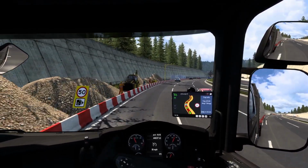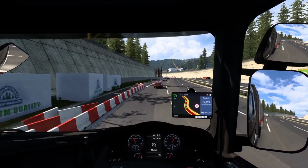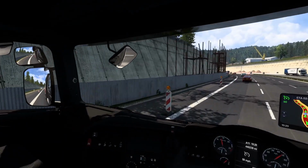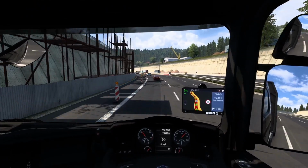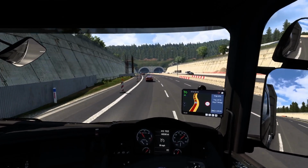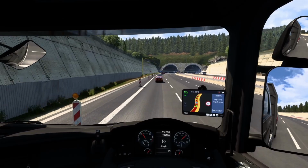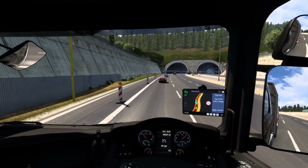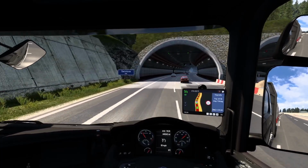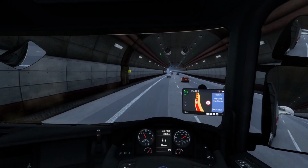All I ever seem to drive through is average speed checks and roadworks. Like, there's no one here. Why? If there's no one there, why am I doing 50? I get it if there's a crew wagon, absolutely. But not when there's no one there.